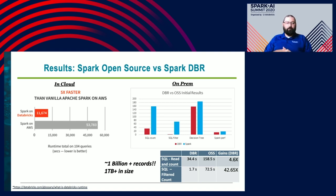So a more rudimentary read and count kind of SQL query returned about 4.6x. But whenever we did a filtered count of a SQL, and so we're aggregating maybe two different tables, we're counting, we're doing things, we even saw 43x of return optimization using DBR over the Spark open source version.